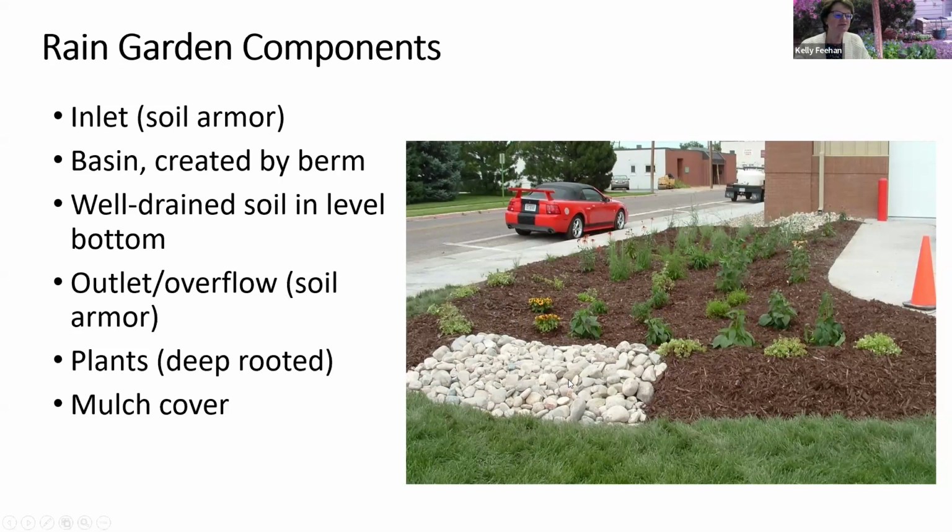So, with extremes in our weather, it's not unusual for us to get these extreme rain events, such as 4 to 5 inches. I have a slide from 2021 where we had 4 inches in 30 minutes in Columbus, and the streets were flooded, in the pictures I have. So you want to plan for those heavier rain events because they're more likely going to be happening more frequently. You want that excess water to move out of the garden where you want it to move out, not break out a berm or something such as that. So typically the outlet is going to be opposite where the water comes in, and it usually has a soil armor on it as well.